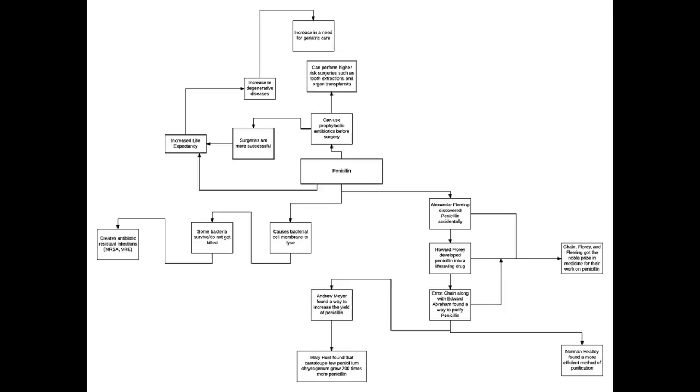Here's the concept map our group made for penicillin. To the right, you can see Alexander Fleming's discovery, connected to other scientists that collaborated to make penicillin into a life-saving drug. To the left, you can see that penicillin caused the cell membrane to lyse, which breeds for resistance because some cells survive. And at the top, you can see how penicillin has directly and indirectly increased life expectancy through performing higher risk surgeries and becoming more successful.